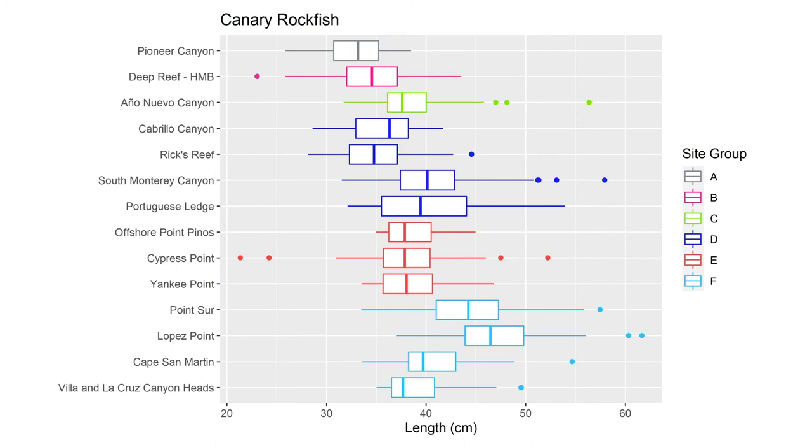We recognize that these trends that we're seeing could be influenced by the depth of our sites or other confounding variables in our sampling techniques. So overall, these are just interesting trends that we're beginning to evaluate based on latitude, and they certainly warrant further investigation.